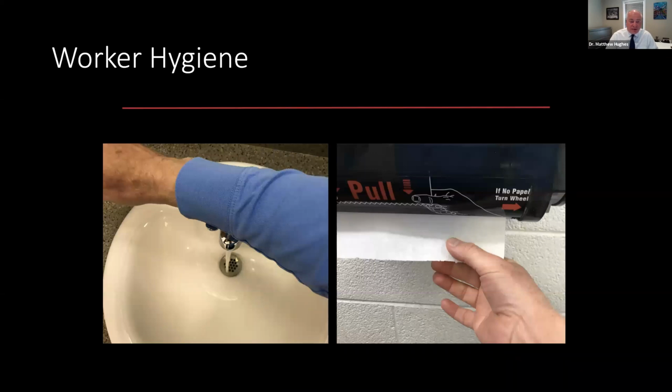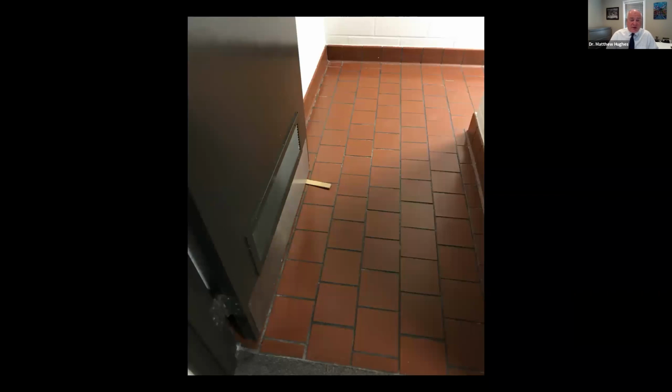Just examples again of non-touch paper towel type systems, as well as if you can turn on and off the water without touching it with your skin, that would be another good thing. Next slide. And finally, again, trying to make it such that people don't have to touch things. So if privacy allows, you can leave doors open or try to prop them open so that people don't have to touch those. I'll turn the time back over to Dr. Hegman.